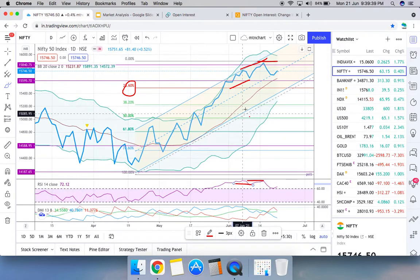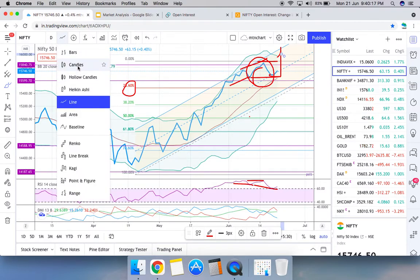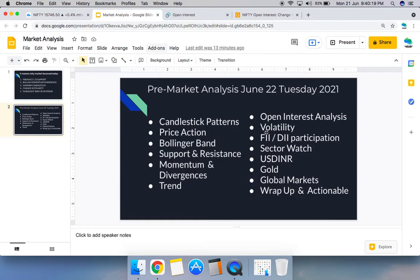So let's put that line so it will be easier to mark. This one was a bullish divergence which worked, met the target. This is a bearish divergence which worked, met the target. Now we have one more bullish divergence, right? Because price is moving upwards here and momentum downwards here. So it looks like this momentum bullish divergence is working, which can take you up to all-time high levels, right? That is one of the reasons why the market went up today.